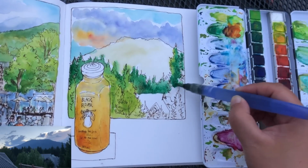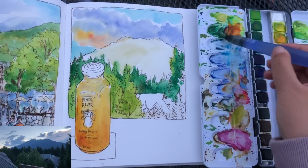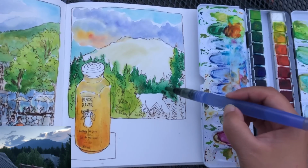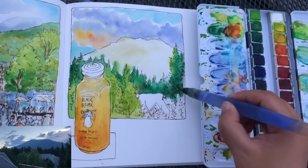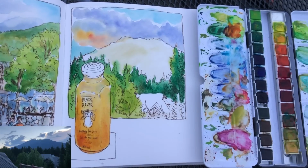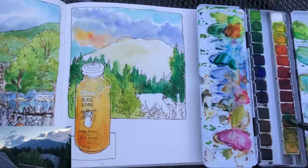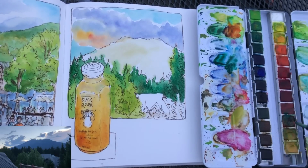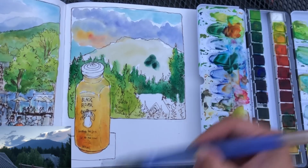So a lot of times we can see 2 to 3 or even more kinds of greens on the tree. So just follow your seeing and impression. Be really bold to punch some of the darker shade of green on, because trees need to have a sense of volume. So heavier tones are very essential, as well as those shiny, brighter greens beside it.